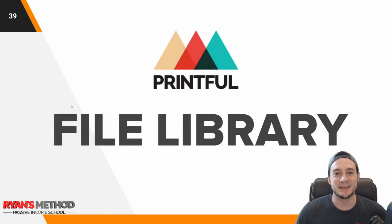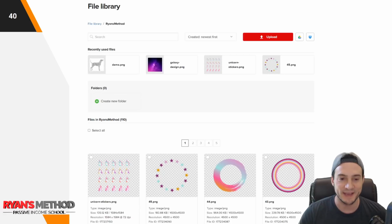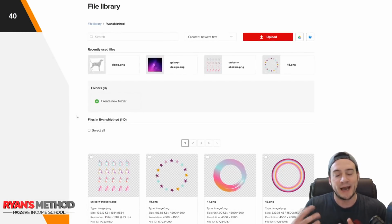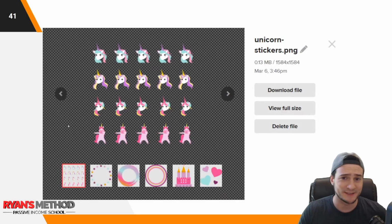All right, let's take a quick look at the Printful file library. So here you'll be able to access all of your uploaded design files. You can select them and either download, view full size, or delete the files. I don't spend too much time here because I spend a lot of my time in the stores section, which I think is the next section we're going to cover. And from there, you can also access all your files as you're creating new products. They're available in the design prompt.